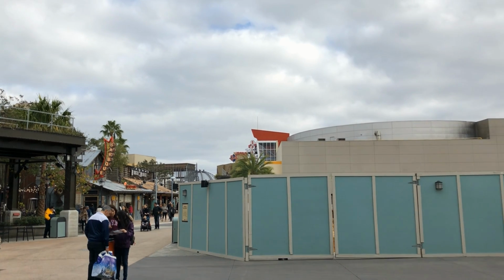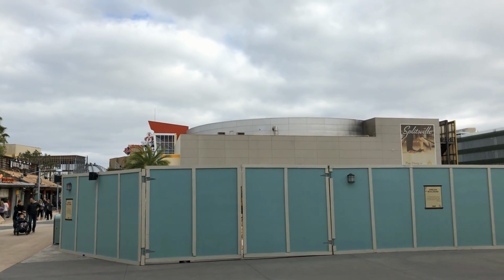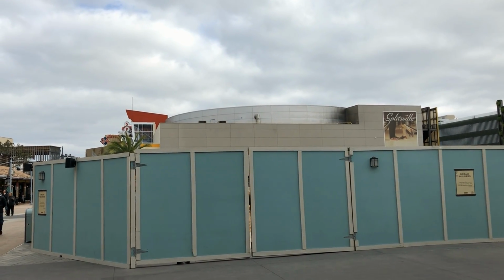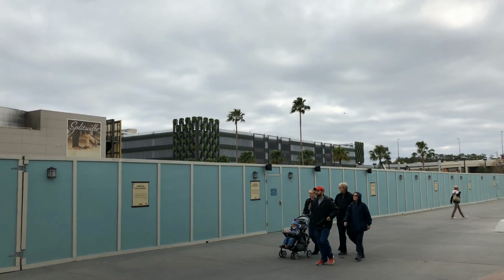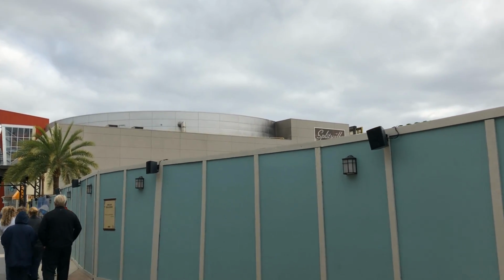And the skyline, so to speak, of Disney Springs definitely looks different without DisneyQuest here. It's a huge difference. Oh, we'll head back the other way.